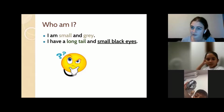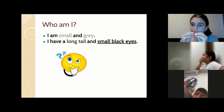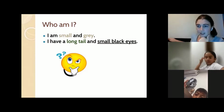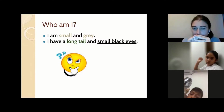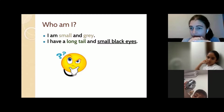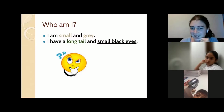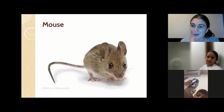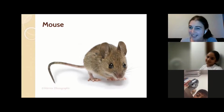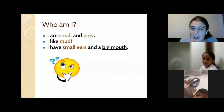Small is pequeño, and black is the color, like negro, like this, negro. And ojos, so like small black eyes. Negro, black. Don't remember. You don't remember. Okay. The animal is a mouse, but a rat also makes sense. Both a mouse and a rat are very similar. Good guess.